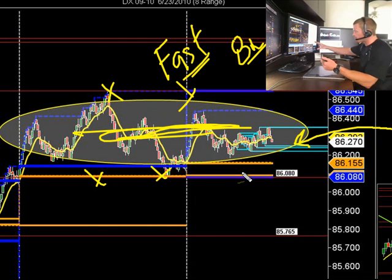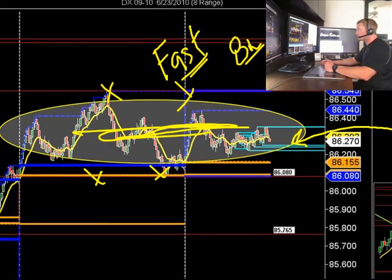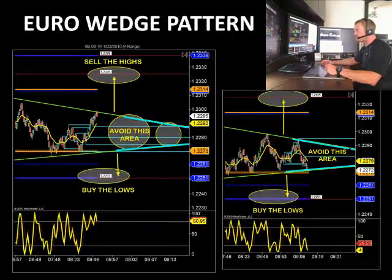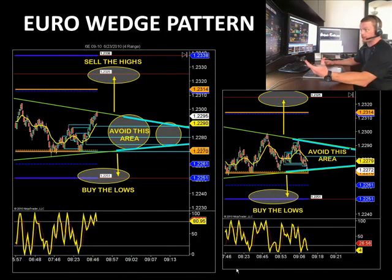So we look at the slow time frame first. If you can't tell what it looks like in the slow time frame, use the fast time frame. That will confirm here on the dollar this morning we had a sideways range going. So sideways range in the dollar, that means sideways range in everything else. And we talked about the fact that we saw a wedge pattern today on the euro.